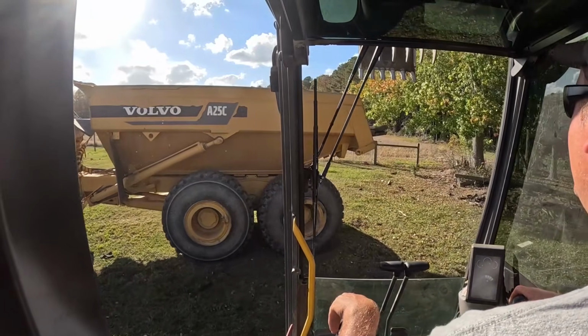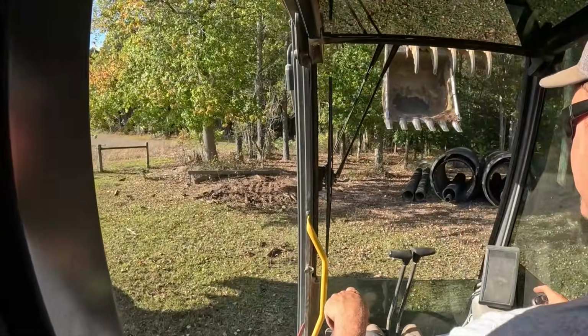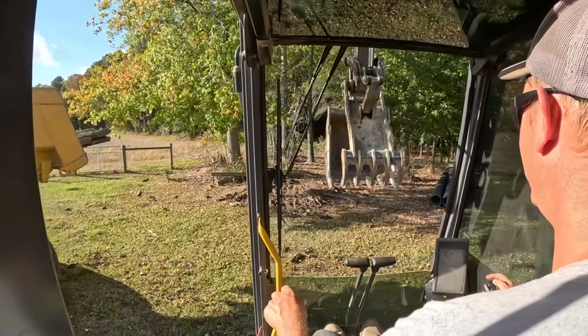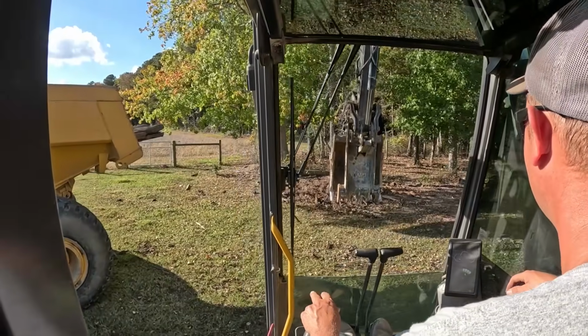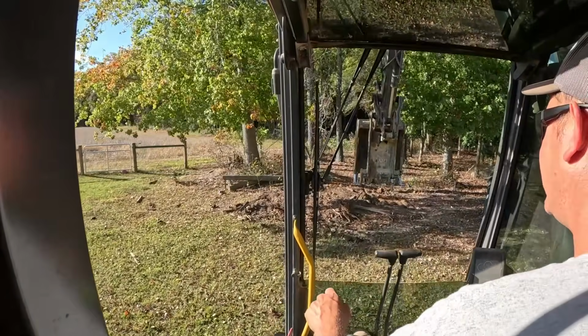Grabbing this, and I got 3 or 4 mats stacked up beside the fence that are well past their prime. I'm going to throw those in the fire pile as well and get this mess cleaned up.